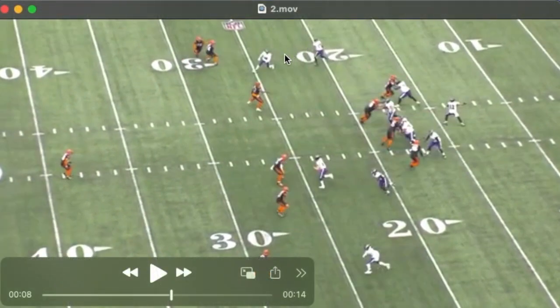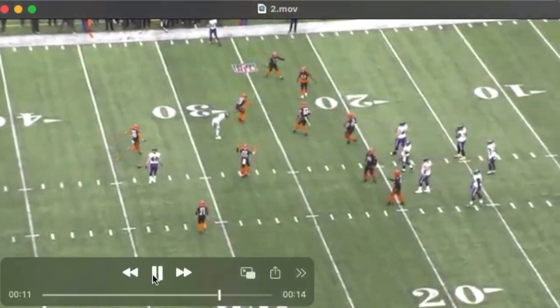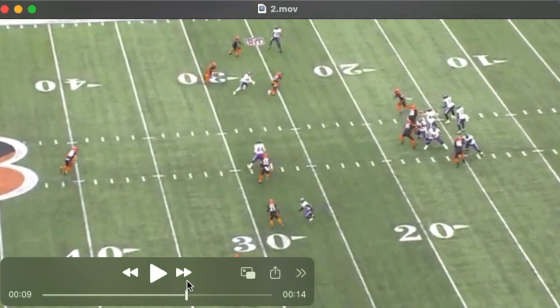At the top of our screen, the Ravens run this hitch flat. Dangerous throw by the quarterback. I don't like the way the receiver, I think this is Robinson, kind of drifts away from the throw instead of going to get it. Slow it down so you can see that right there. Kind of backs away from the throw.